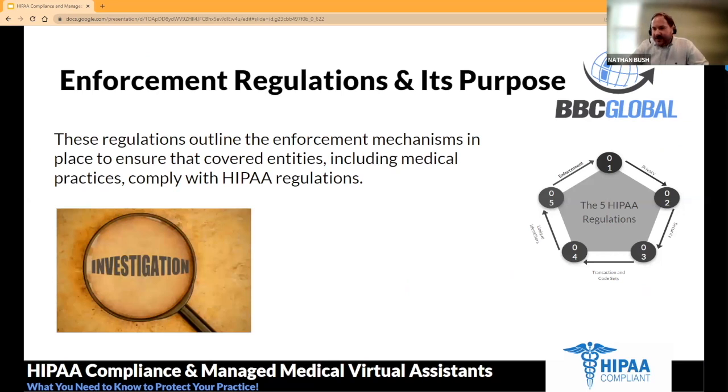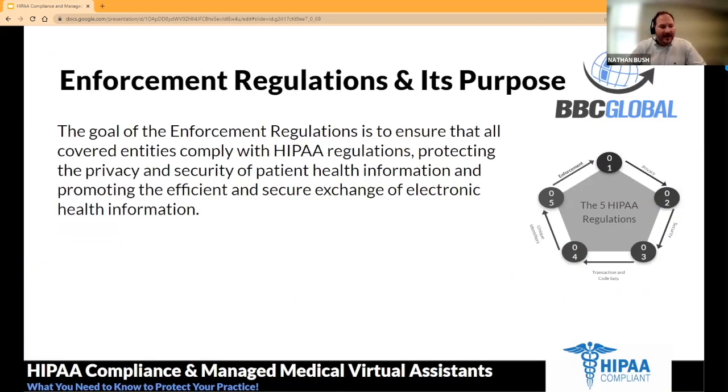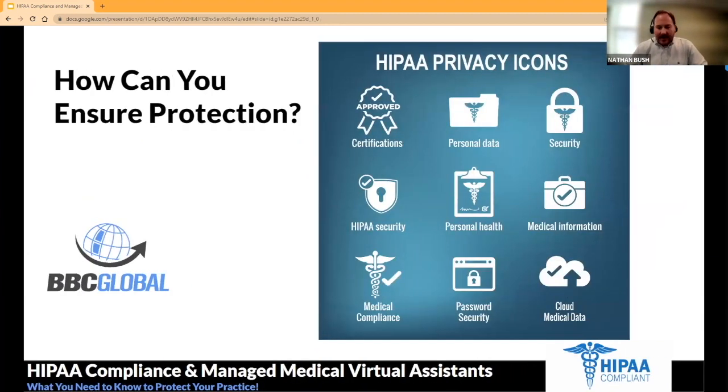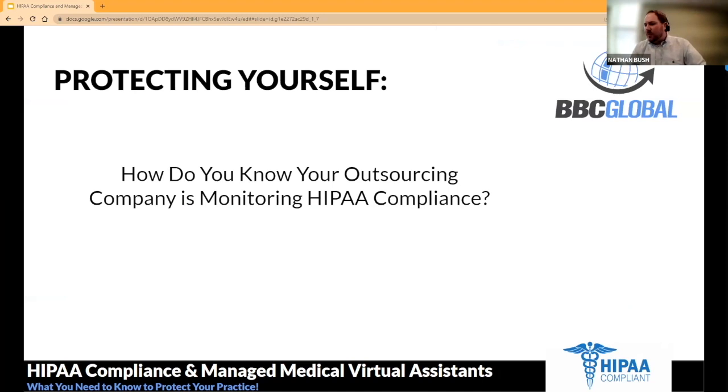Enforcement: there are two parts to this. The enforcement part of the law is obviously the investigation and the audits. The goal of enforcement within HIPAA regulation was to ensure that all covered entities protect the privacy and security of private health information. So the real question then becomes, how can you ensure protection? Maybe you are protected in your organization, but how do you know that your vendor, your outsourcing company, is monitoring HIPAA compliance?